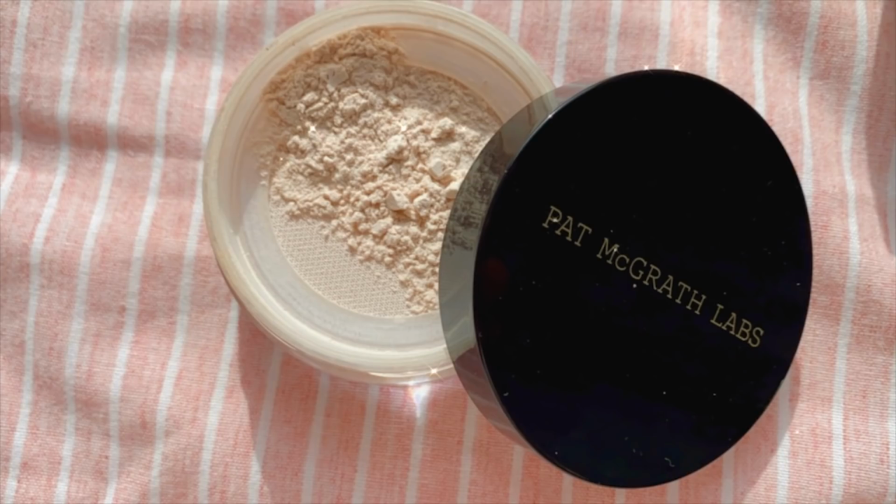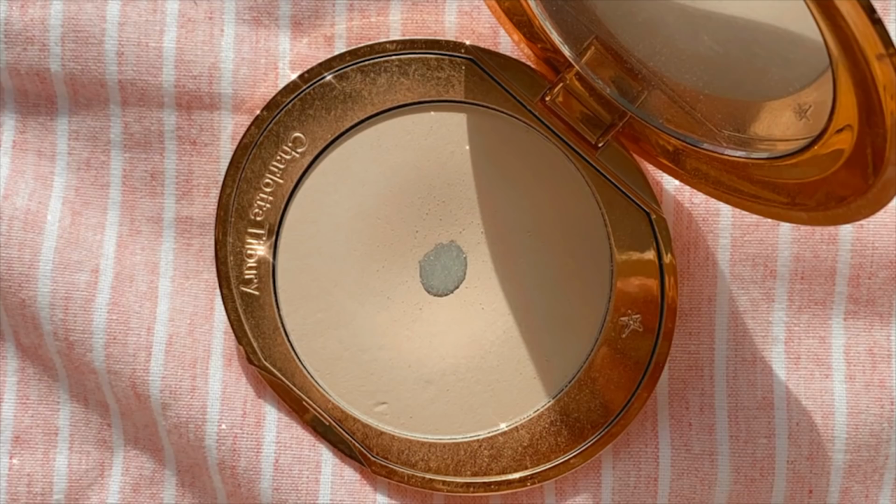This is my favorite all over loose setting powder, just because I find with other loose powders, they can get to a very cakey state real quick, but that doesn't happen with this one. You just need the smallest amount and you're set literally all day. Another thing I love about this one is that it doesn't cut all of the shine, all of the glow from your skin. It still allows the radiance of your skin to shine through, so you don't look super matte all day. You just look nice and glowy without being greasy. Love it.